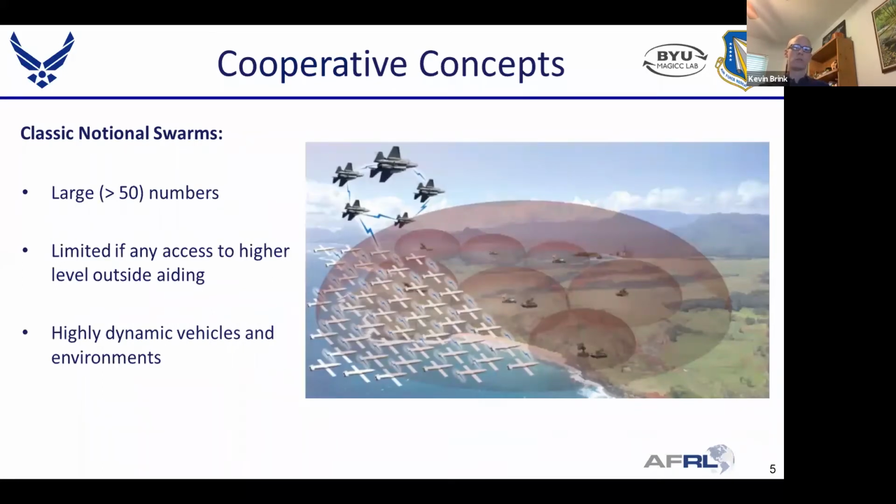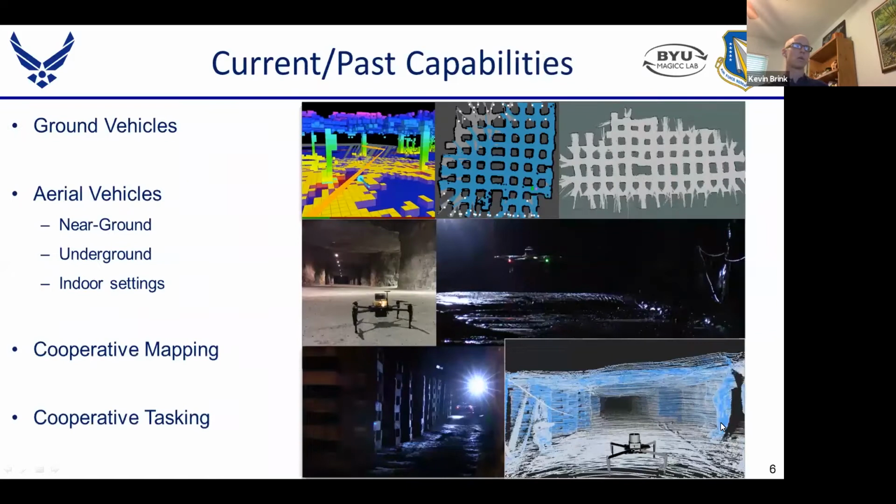You've seen pictures. They've been around for a long time. But large numbers, 20, 50 more, where you're not able to provide particularly precise input to the individual vehicles, but as a whole, they're able to accomplish larger scale missions and things like that. Okay, so current and past capabilities.